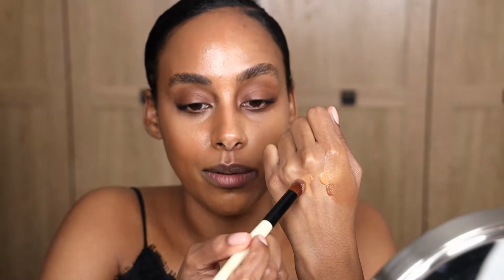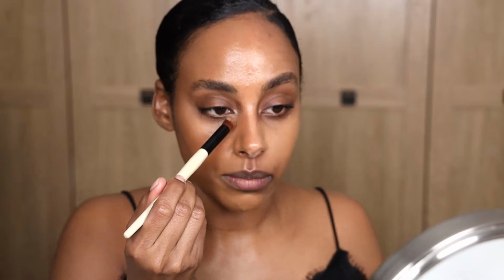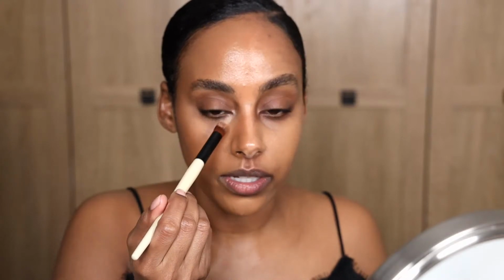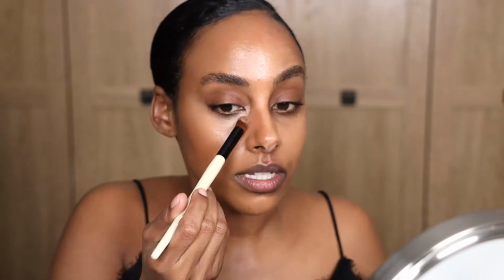And I'm going to use this same brush that we used for the corrector. I'm just going to take this like this, and this is going to help warm up the product. I'm working the product really into the brush. And we're going to start to pat. I'm looking in the mirror right here. I'm just going to pat it on underneath the eye, and we're going to work this into the center of the face. You can see me adding it in different places.